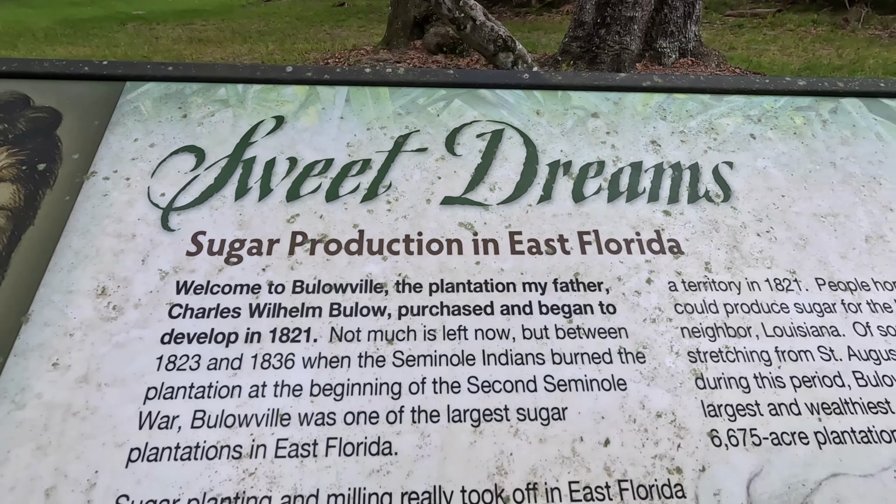Look at this place. Massive. At one time, imagine the work going on here, producing sugar.